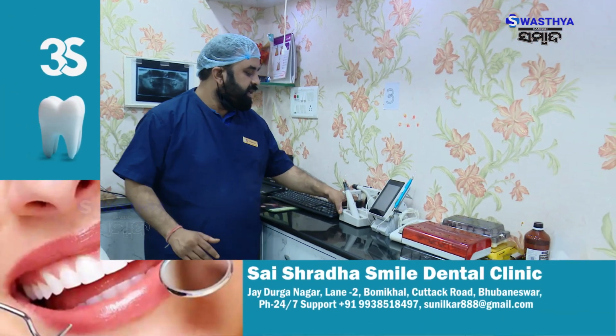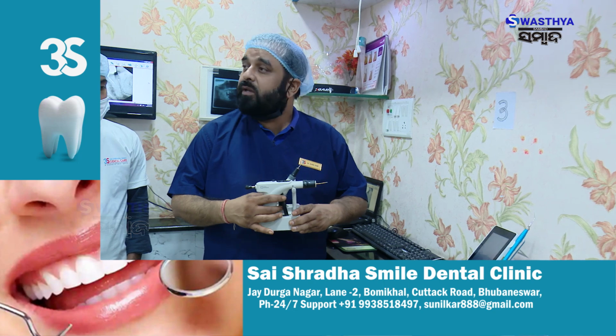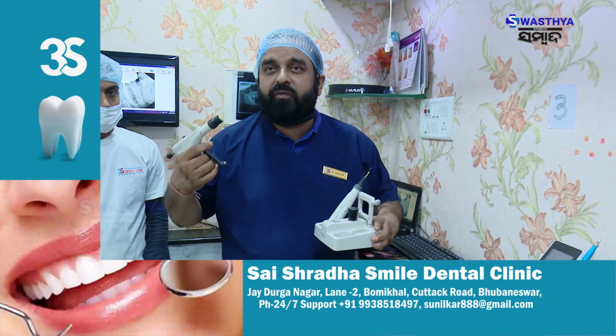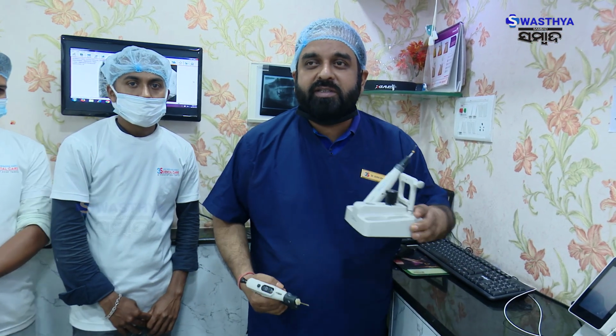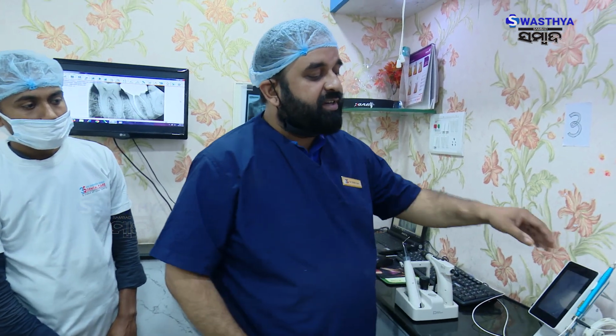And this is the latest technique to go for root canal treatment. This is the gun with which we can obturate or fill the root canal. And this is the latest one. This is the compactable technique. We have lasers for complete sterilization.